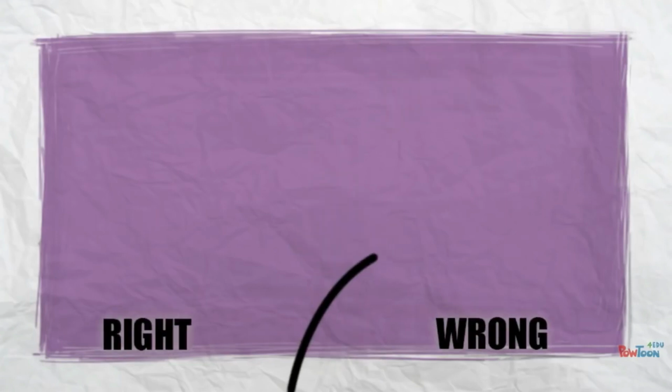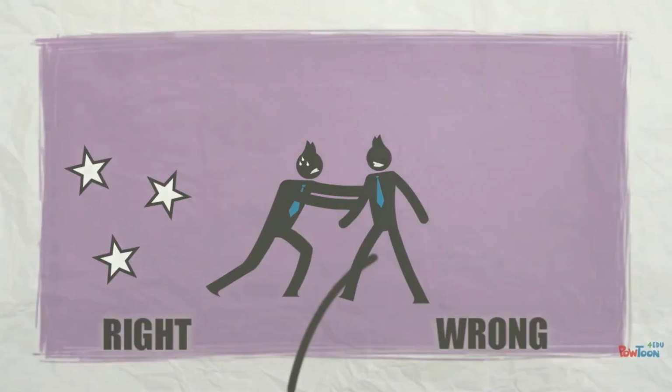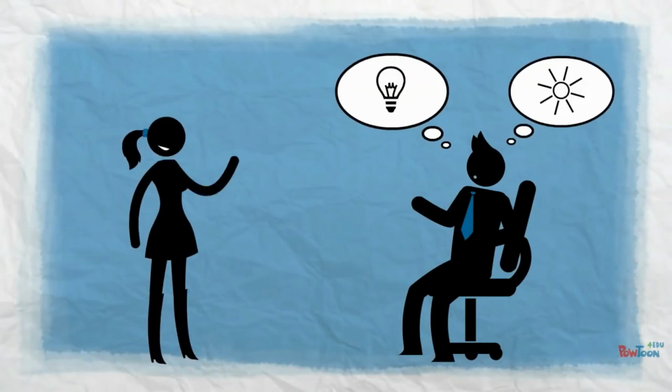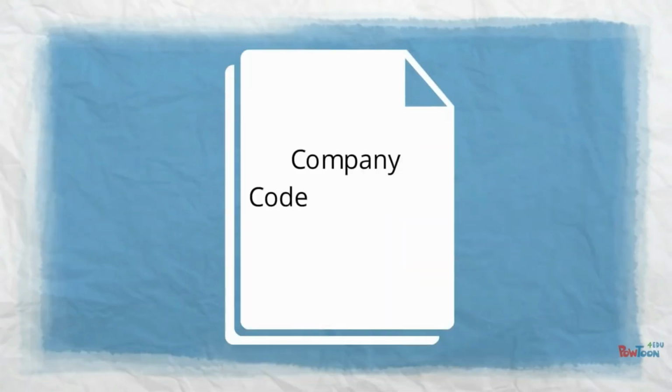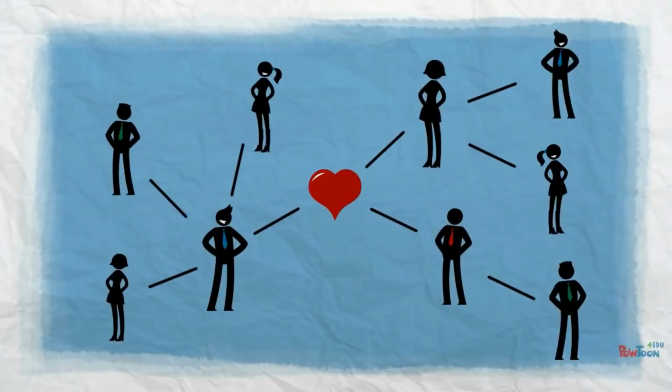In this situation, the right ethical choice is clear, but other factors get in the way of following through on it. When a normally good person fails to make the right choice in a situation such as this, it's called an ethical lapse. So ethics is, in a lot of ways, about individual choices. But companies can encourage their people to act ethically by ensuring that they've established the right culture. Making sure that company policy places a high value on good ethics and making sure that managers and supervisors have the ethical integrity to lead by example are good ways to help ensure that good decision-making spreads throughout the entire company.